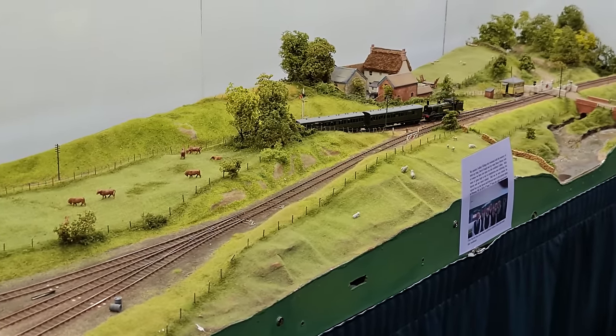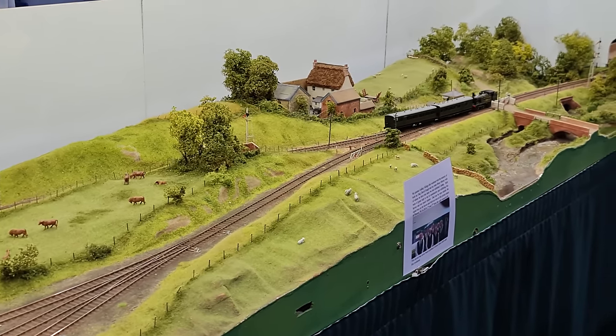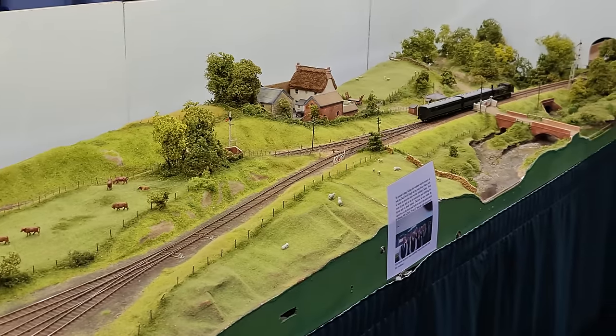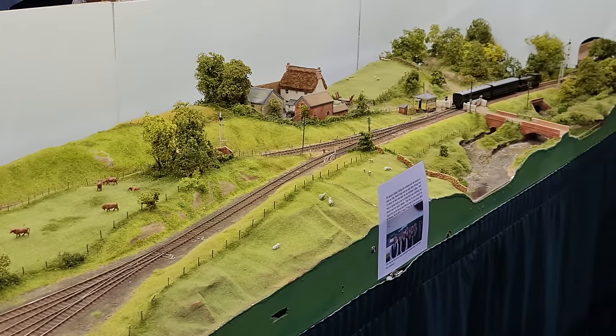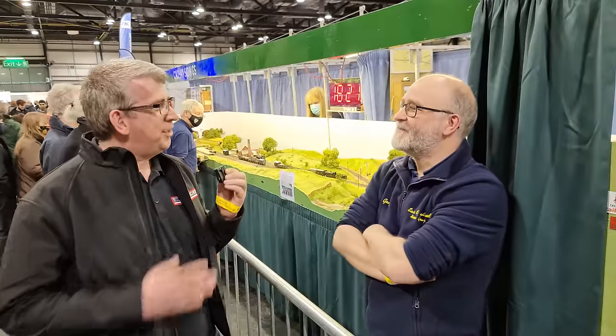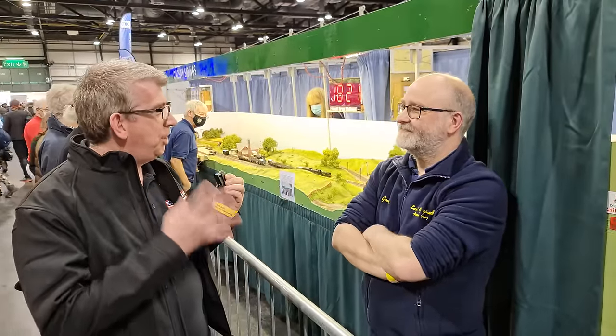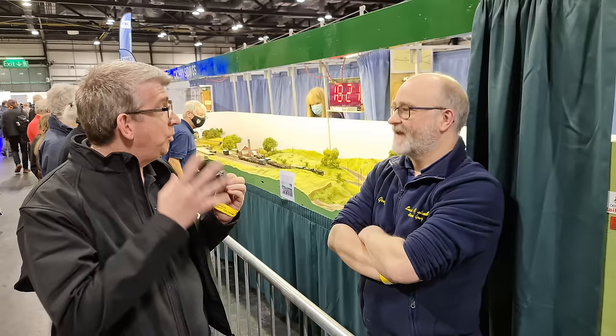And whilst I'm amongst a bunch of East of Scotland people, I do like to fly the Southern flag with them and make them behave in a Southern Railway manner, shall we say. Now, the layout's set in the 1930s, and you operate to 1930s practice, don't you?